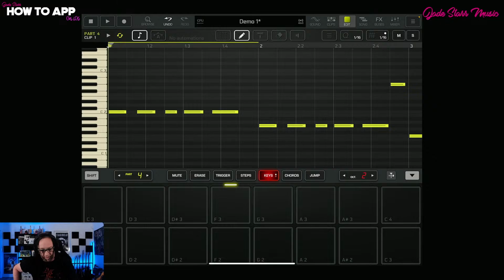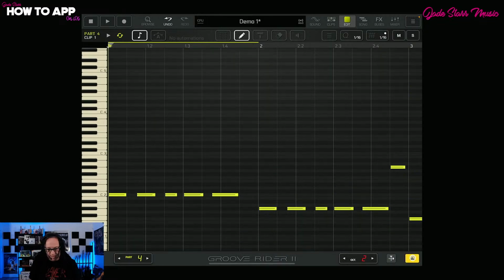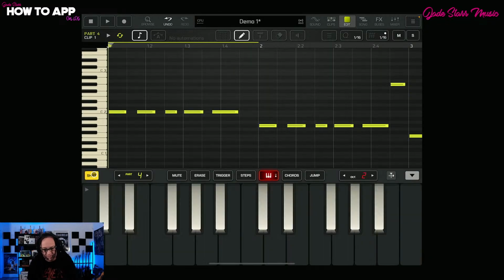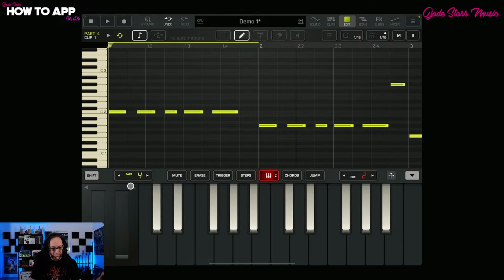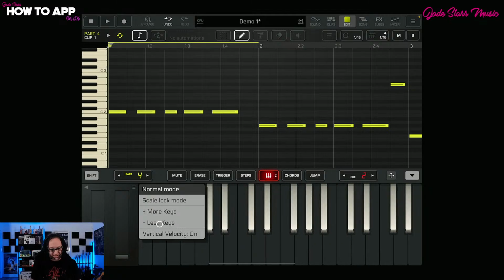So let's come to our keys. And I'm guessing, no, let's come back over here. Is it shift? I don't know. Oh, this little triangle here. Here it is. So from here, I guess. So yeah, there's this little drop down and we can change into scale lock mode. We can add more keys from here if you want, less keys.